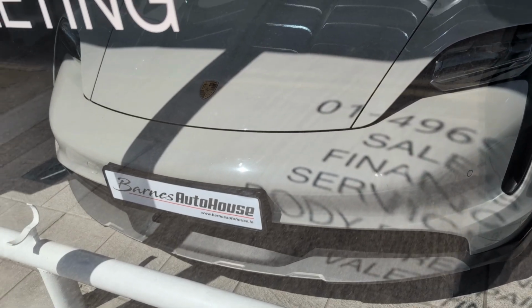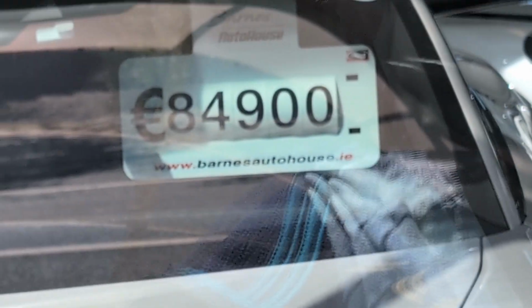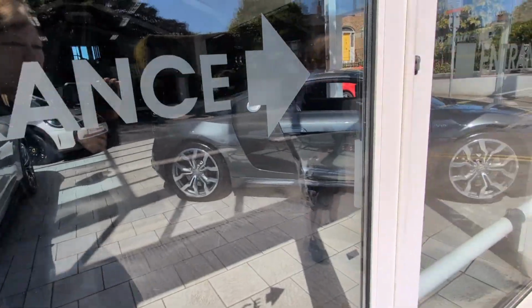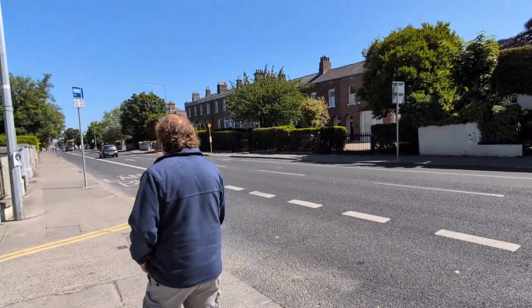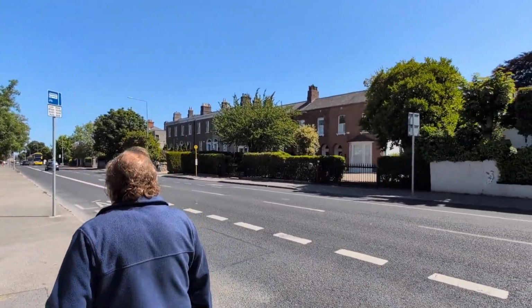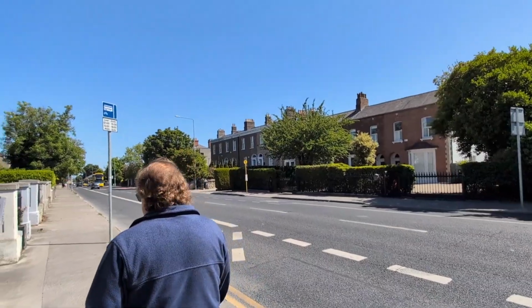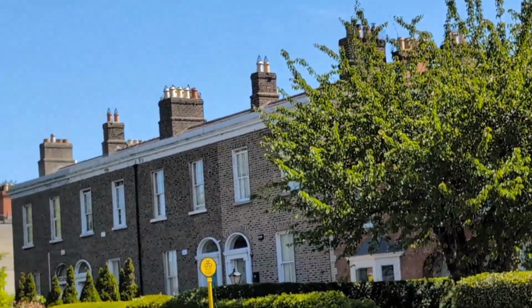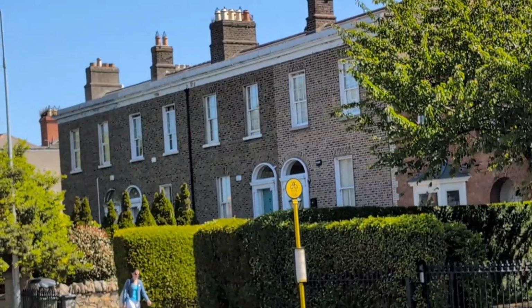Okay, this Porsche here at this auto dealership is 84,900 euros. Wow. I was just telling Tim that these chimneys on top of the roof over there remind me of Peter Pan and Mary Poppins and Harry Potter.